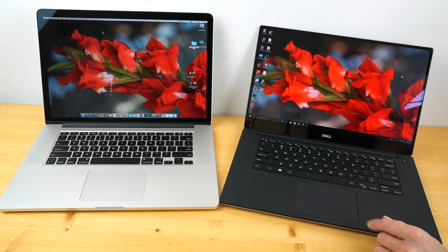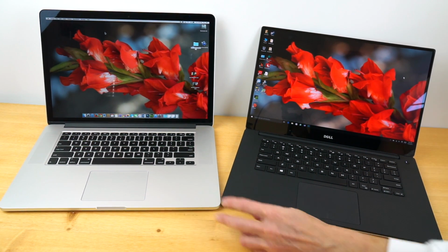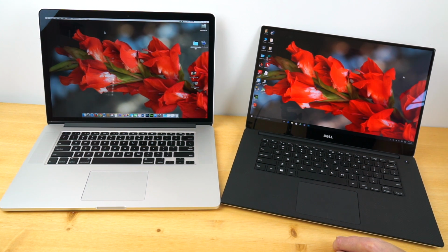Switchable graphics here, we'll talk about that too. Apple always goes with Intel Iris Pro, which is the highest level of integrated graphics available for a serious performance boost over the basic HD graphics. That's not available yet from Intel. As to when Apple's going to refresh this one, who knows? It's sometime next year. That's all we can guess.